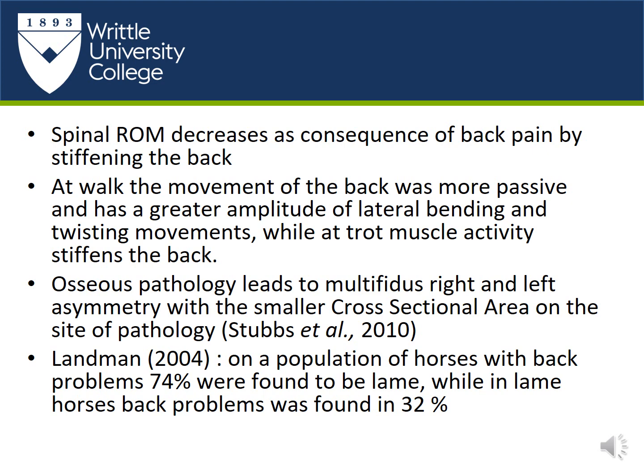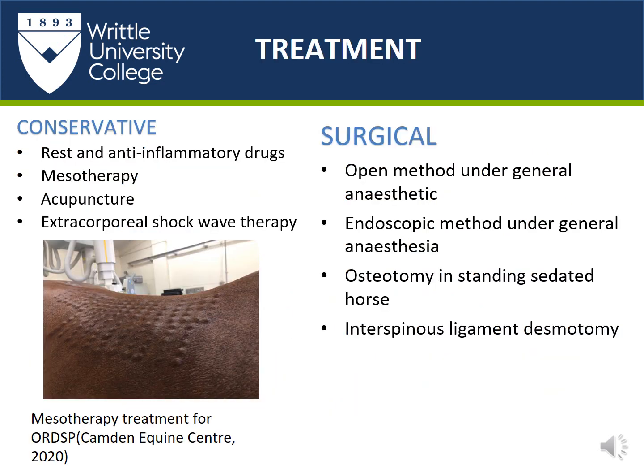Stubbs et al. 2010 found a multifidus muscle atrophy at the site of the injury. This could be caused by the changes in the kinematics at the onset of the injury, while the reason of the changes in the kinematics in the more chronic stages. Landkroon 2004 found that horses with back problems were likely to be lame. In this study, the only limb kinematics evaluated that was significant was a slight decrease of the stride length at walk, caused by a reduction of the protraction of the hind limb. Further studies with the ground reaction forces could be used in order to find a relationship with lameness and identify what causes lameness.